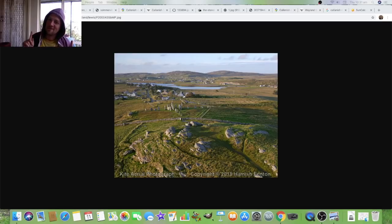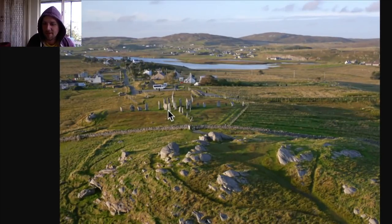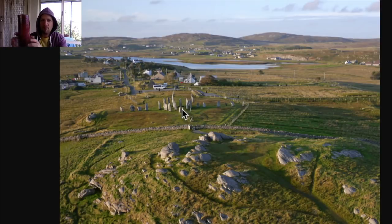I've got my Druid's hood on today. We're going to talk about this. This is one of the best videos I've done. I don't know yet, but we'll see. This is Callanish. We're going to look at what's going on with Callanish. I got this big blood red candle here. I was going to do this at night time, be a Druid, but you know, it didn't work. But we're going to give you a Druid's eye of what's happening at Callanish.